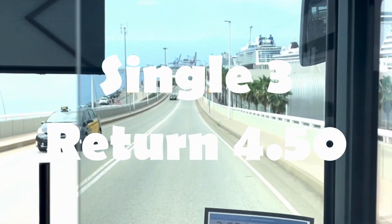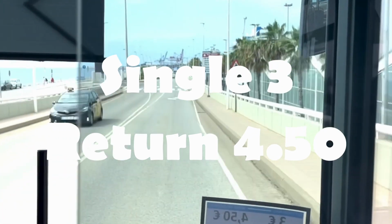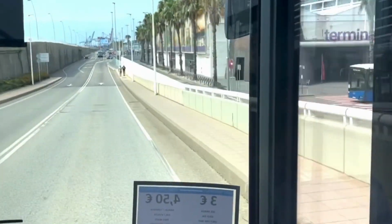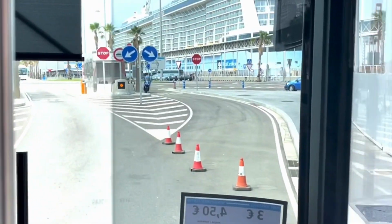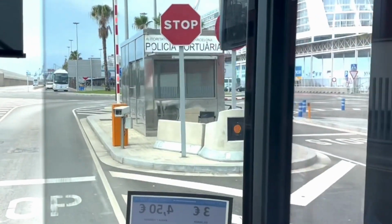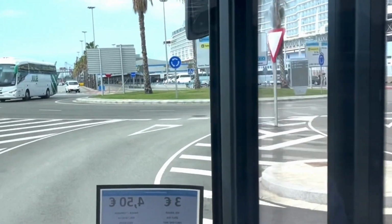Cruise bus, a single is 3 euros, a return is 4.50. You can use this bus as well if you're just arriving for the day into Barcelona. The buses will be situated outside the terminal, so just connect on the bus and that will take you to the area in front of the World Trade Center.